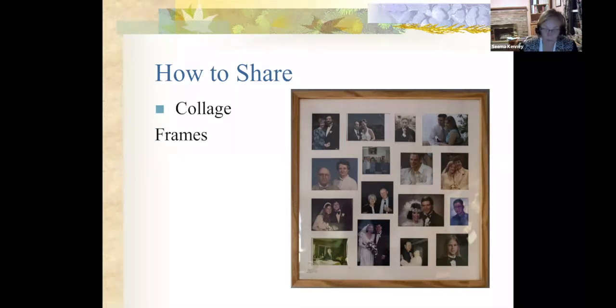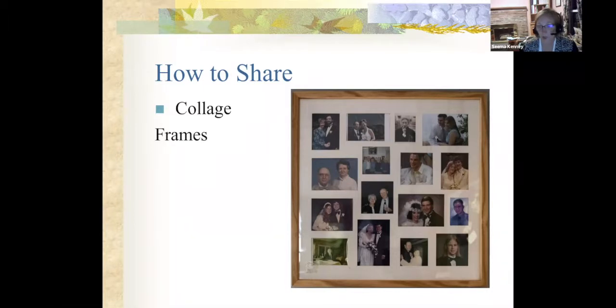I did one for a client where I not only included the pictures, but I had signatures of the ancestors from various documents. So I took the signatures and I put those with the photographs, just to kind of bring it a little bit more alive. You get a little more feel for who the person was and what their handwriting looked like.